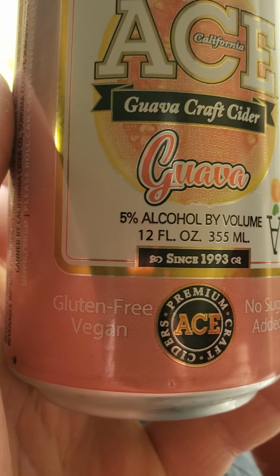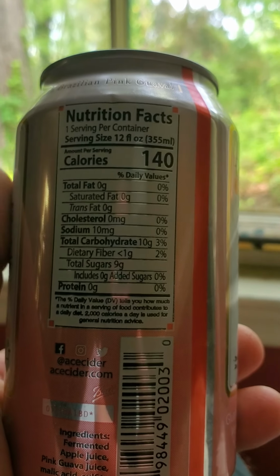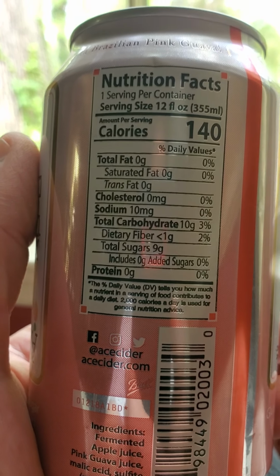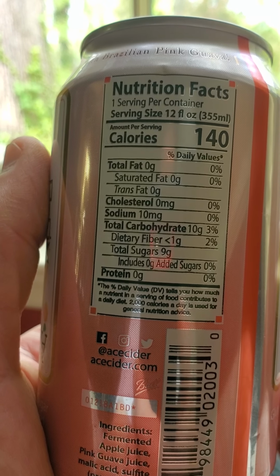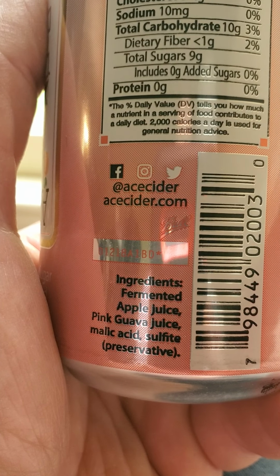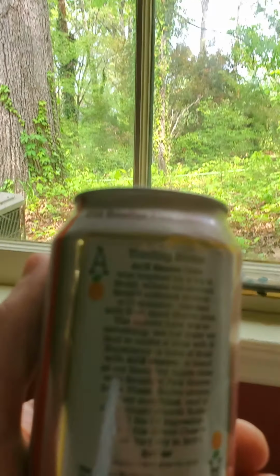It's got no sugar, gluten-free and vegan. 140 calories, which isn't bad for a cider, to be honest with you. Zero fat, that's good. Carbs 10 grams, pretty good for a cider. Ingredients: fermented apple juice, pink guava juice, malic acid, sulfite. Now, the sulfite, they say, can give you headaches, so I guess you'd have to use these sparingly.